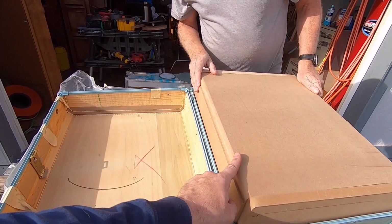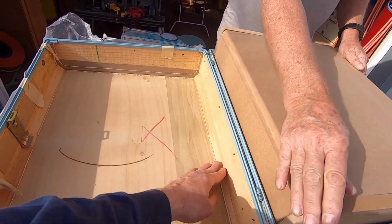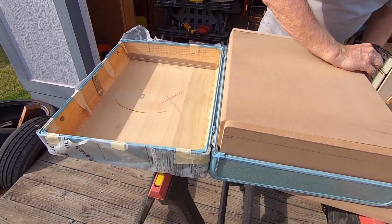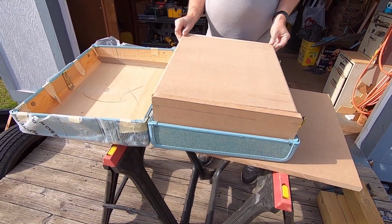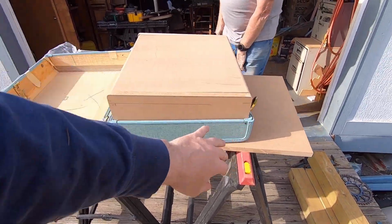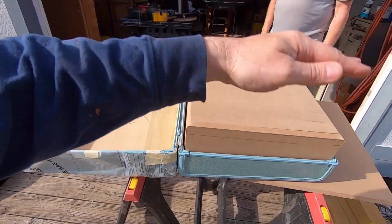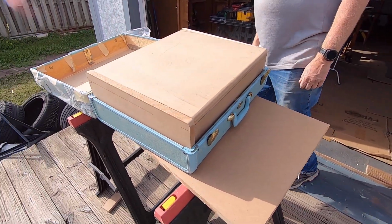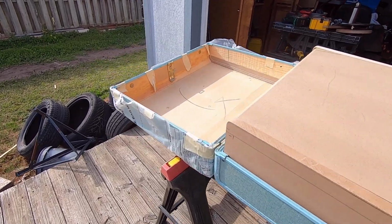He rounded the edges on it to match the curve of this. I didn't know these suitcases were actually made out of plywood. I think that's kind of crazy. But it's wider at the bottom than it is at the top, and he's built it to where it actually closes onto it. So how awesome is that? Hidden subwoofer enclosure inside a Samsonite suitcase from the 50s.